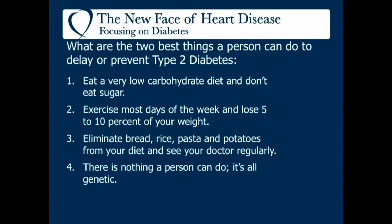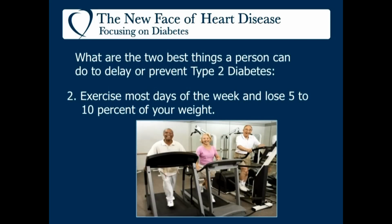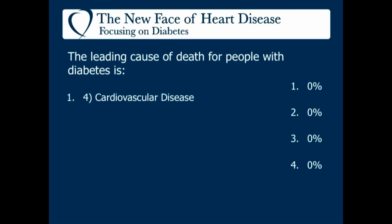What are the 2 best things a person can do to delay or prevent type 2 diabetes? The correct answer is number 2, exercising regularly most days of the week and losing 5 to 10% of your weight. What is the leading cause of death for people with diabetes? The correct answer is actually cardiovascular disease.